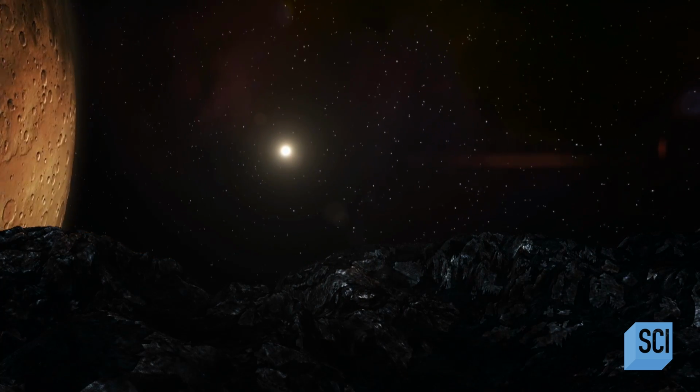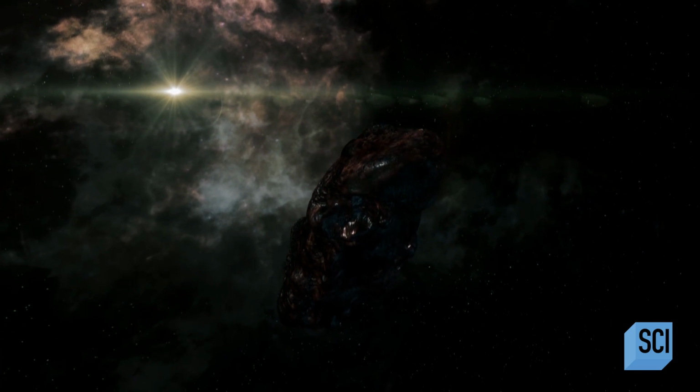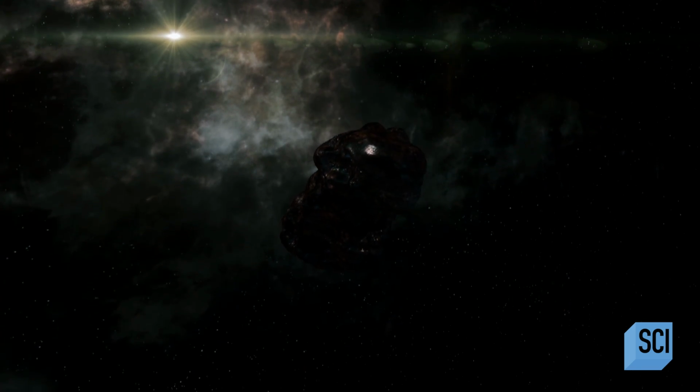But what exactly is it? At first, observers thought it might be a comet. Something that's mostly ice with a little bit of rock. Those are the sorts of bodies that exist really far out from the star and are the easiest things to eject.